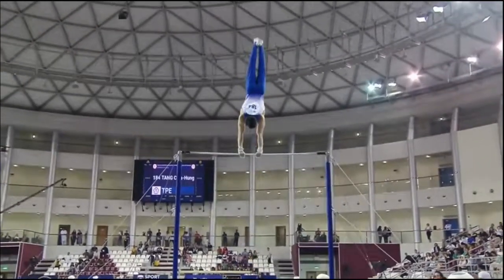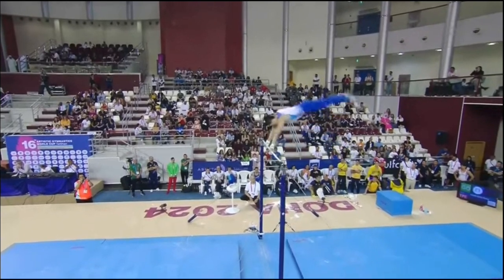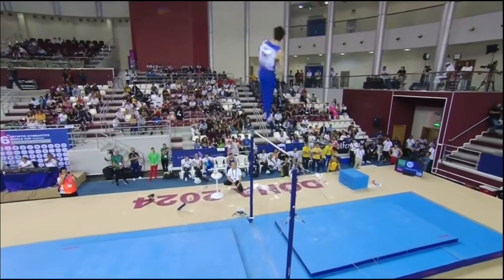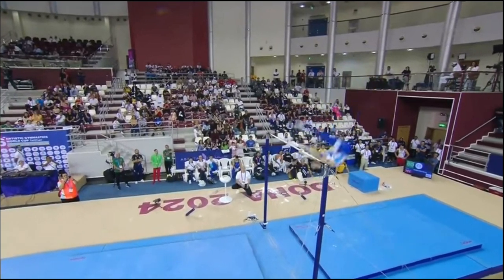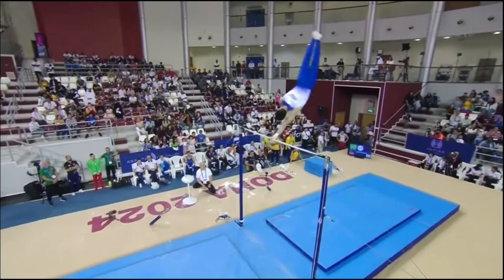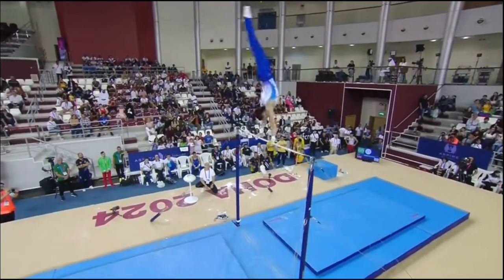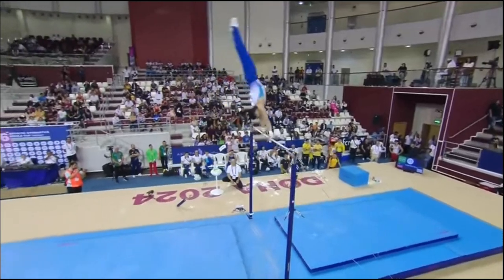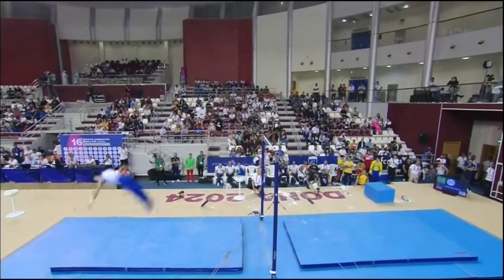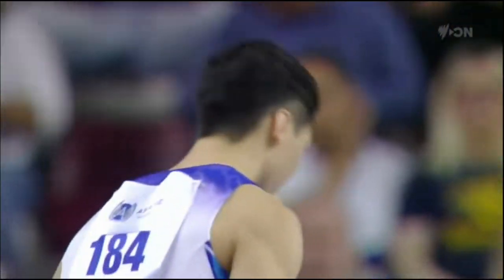Then he does a Cassina, blind change, now another Adler to mixed grip, and he does a Yamawaki with full turn, which is the Wallstrom, which is upgraded to a G now. Now a Suleiman, and he's preparing for his dismount, a full turn double layout with a step on the landing.